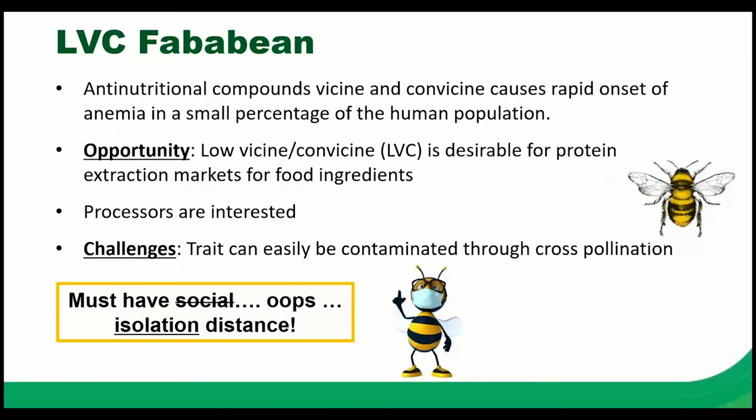So a little bit more on the low vicine-convicine trait. The industry is switching over to low vicine-convicine, and all new varieties going forward will have this trait. The Prairie Grain Development Committee, PGDC, has made the decision that all new varieties entered into variety trials must carry this trait. Now, the gene responsible for low vicine-convicine reduces the level of these anti-nutritional compounds by 99%.